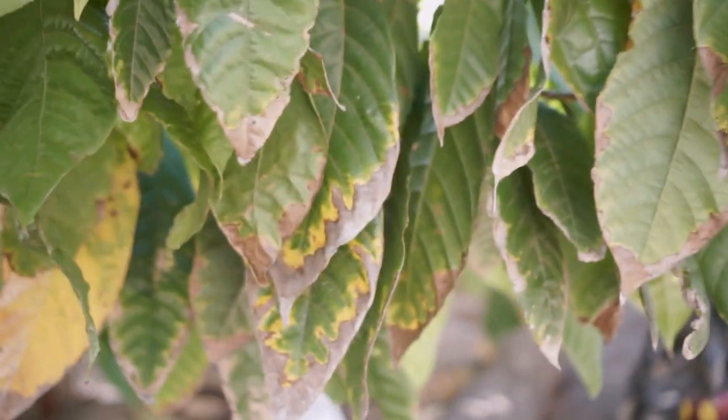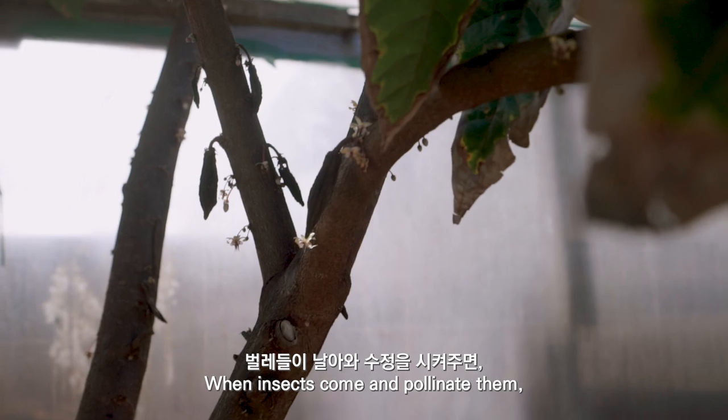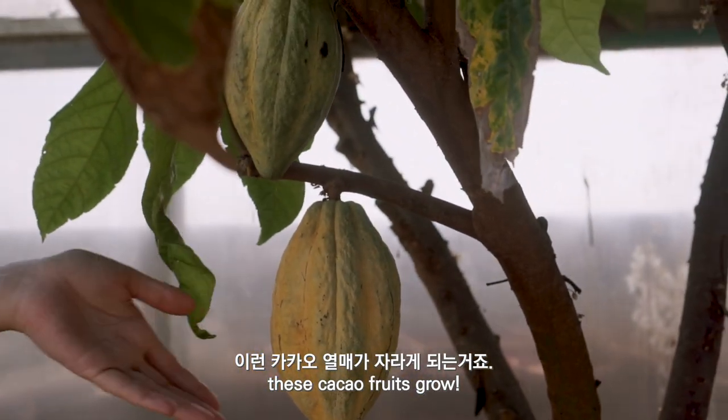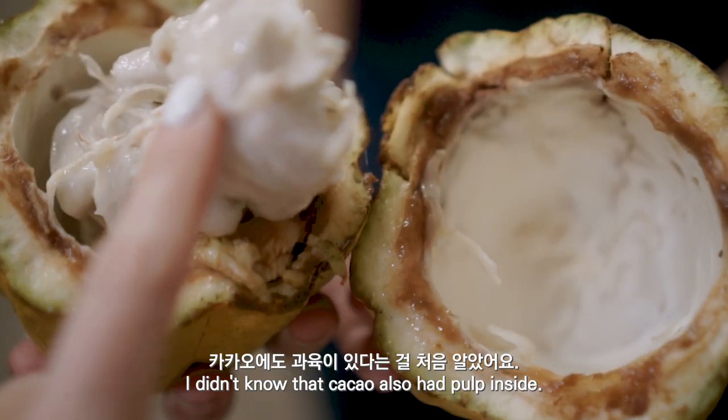There's some flowers. Oh yeah. So every night bugs will come in, they're called midges. They'll come and they'll pollinate these flowers for us. Then after about 3 to 5 months, they'll develop into a full grown cherry. Depending on the species of the tree, they come out and then suck on it and eat the pulp.